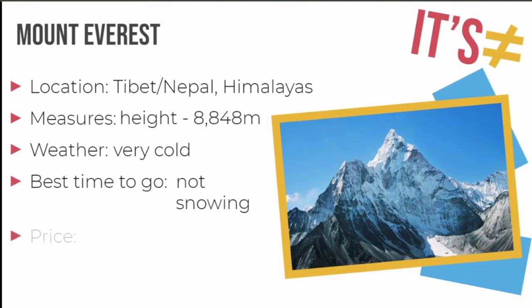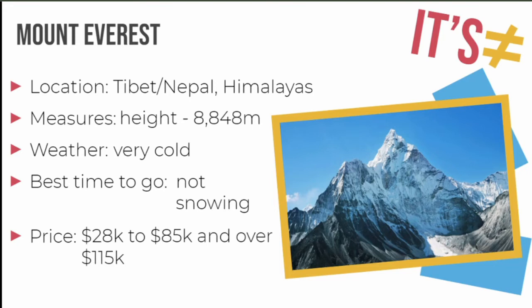Now, what about the price? If you need a guide, if you need all the equipment, it won't be for free, of course. 28K. What is 28K? $28,000. You heard me right. $28,000 for a simple climb. If it's more complex, then you're going to have $85,000 or over $115,000. That is the maximum it can reach. Yeah, if you want to climb it, you gotta save a lot of money.